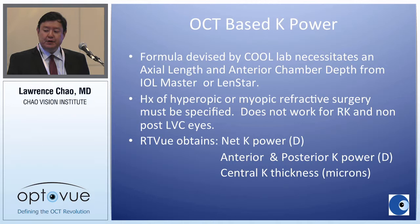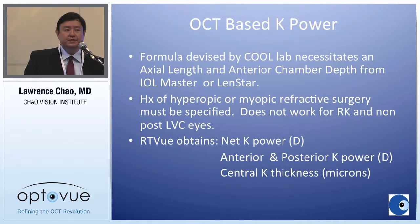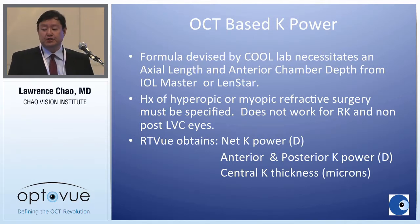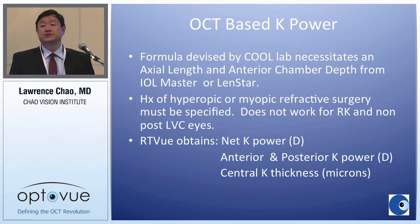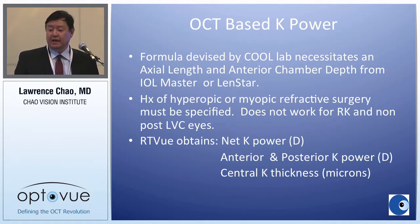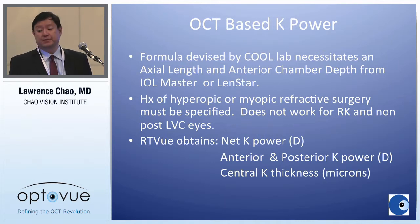Now, you cannot use the OCT, the RTVue, by itself. You still need another source of information from either an IOLMaster or a LENSTAR. You do need an axial length, and you also do need an anterior chamber depth. So you're working off another machine as well. You do need to know whether your patient has had hyperopic surgery or myopic surgery, and this does not work for virgin eyes or for incisional refractive surgery such as RK. So the RTVue actually obtains a net corneal power by looking at the anterior and posterior powers, and it obtains a central corneal thickness.